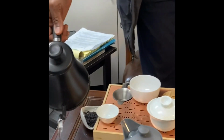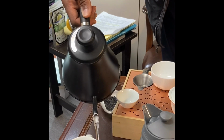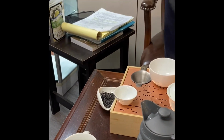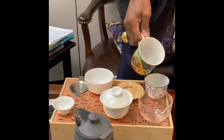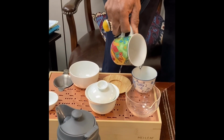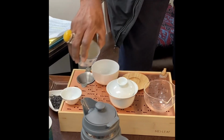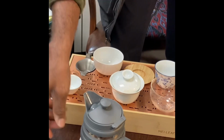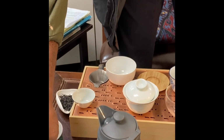So then I'm going to heat the cups too, because you're really trying to get the same temperature for the tea. This tea I'm heating at 180 degrees Fahrenheit. This is filtered water. There is some deep science behind how to make the perfect cup of tea. So all your vessels should be around the same temperature, including the drinking cup.